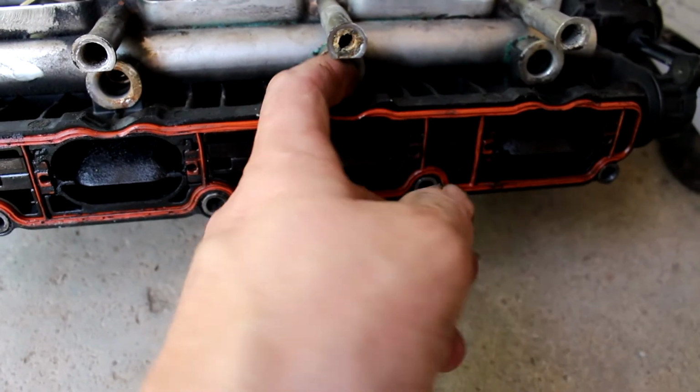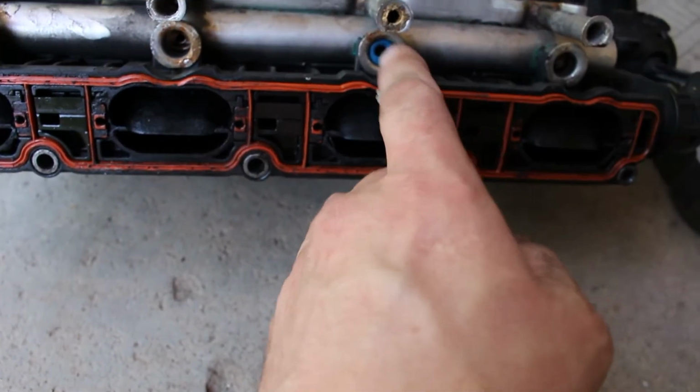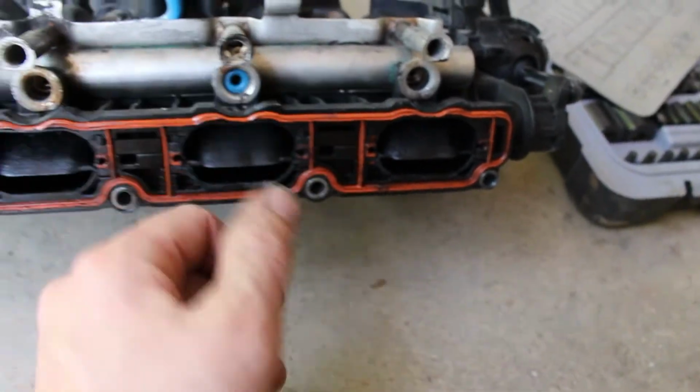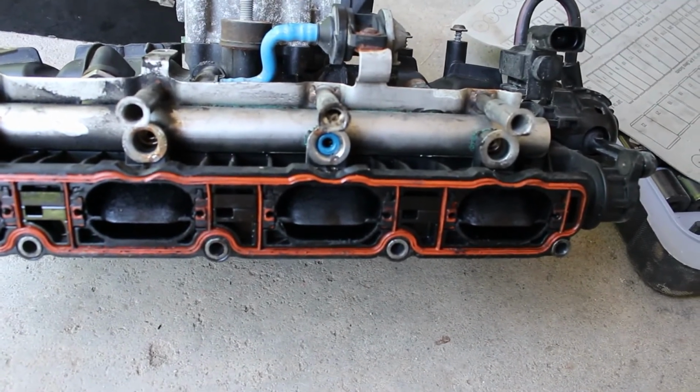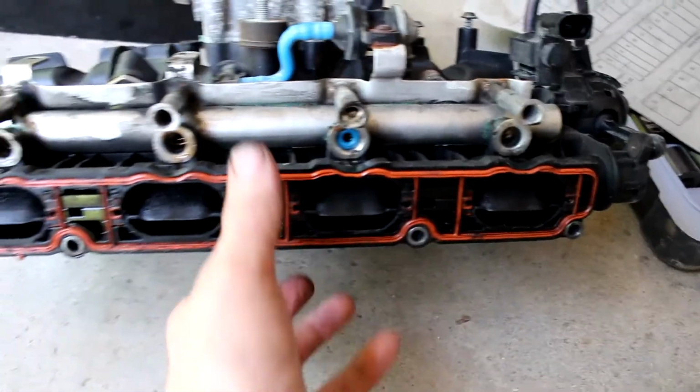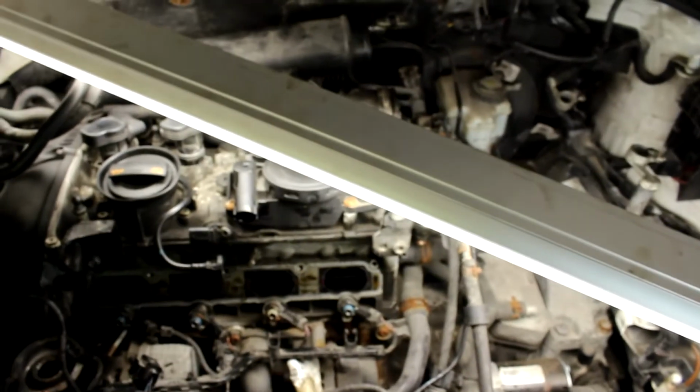That's the top of one of the injectors. That's a little rubber gasket that's stayed in there. That was a bit of a challenge, that was, if I do say so myself. For this part of the video, that's a finish.